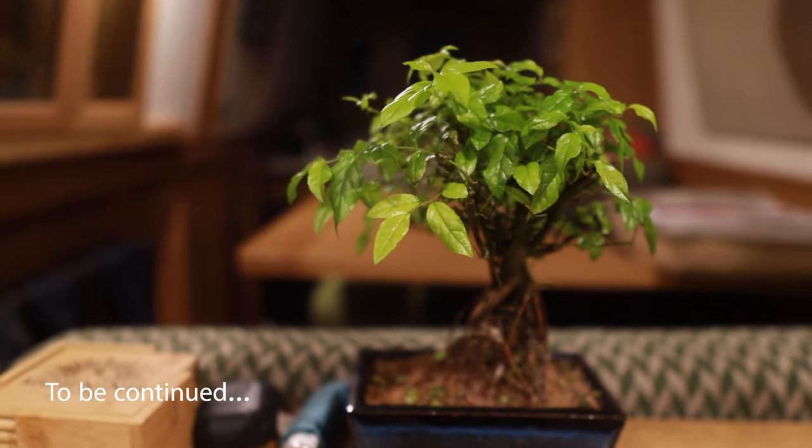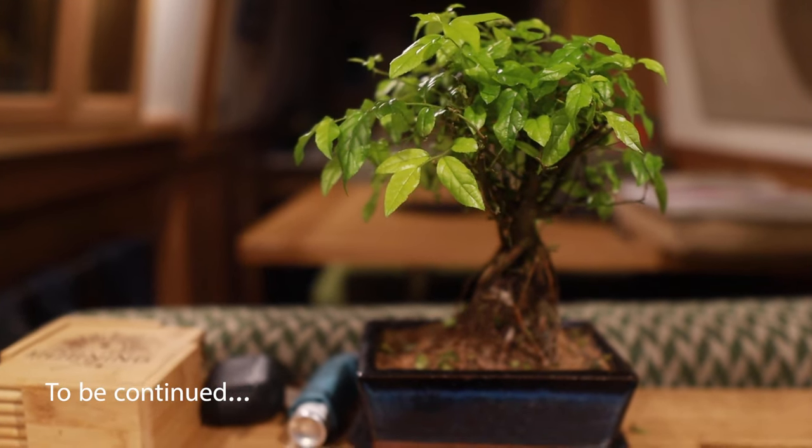Oh, how do you like our little bonsai tree? Wanted one of these for years and made up with that.